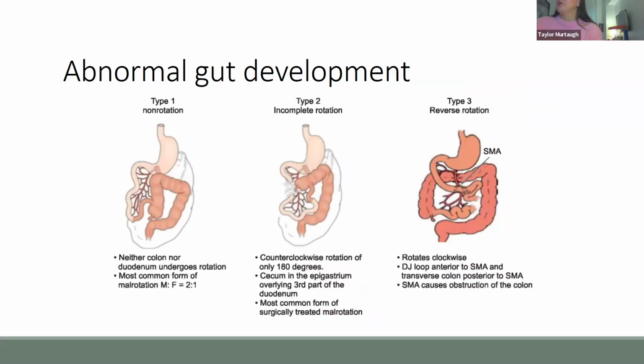So in abnormal development, rotational anomalies occur as a result of the arrest of normal rotation of the embryonic gut. Type 1, also known as non-rotation, is where no rotation occurs at all. So the small bowel is found on the right and the colon on the left. This is actually the most common form of malrotation. It has a male predominance of 2 to 1. And this is not dangerous at all. It doesn't lead to volvulus or any sort of obstruction.